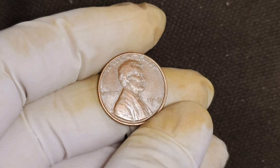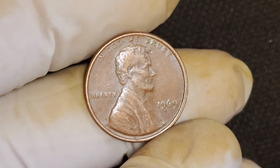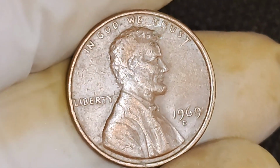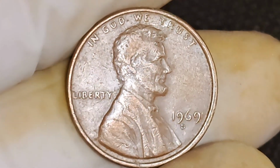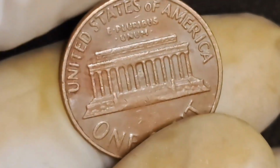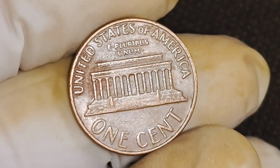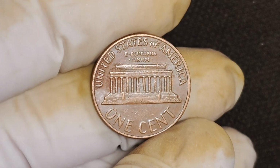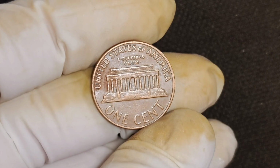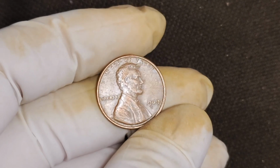A few years back, I was at a coin show just browsing, looking for cool stuff to add to my collection. You know, the usual. And as I'm strolling by a table, I see this guy selling a 1969 penny. It looked pretty ordinary. I almost walked away, thinking, it's just another penny. But something made me stop. Maybe it was the sparkle in the vendor's eye or the way he was talking about this coin like it was a hidden treasure. Turns out, this wasn't just any penny, it was a double die error.